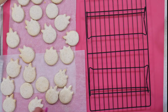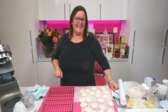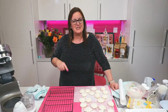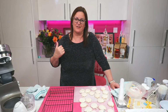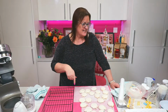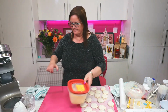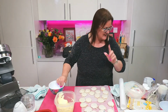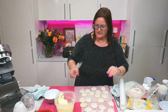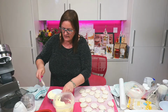Right, good. So we're just waiting for them to come out of the oven. I've done my washing up now, so I'm just going to wait for these to come out of the oven a minute, and then I'm going to sit down and have a little play with these. So I've got some buttercream here. If I can make another batch tonight, I will, but I can't promise. We will pop the buttercream in here.